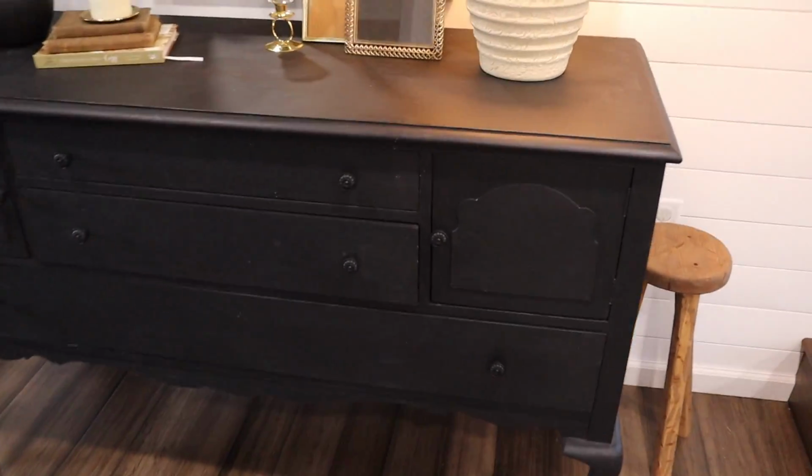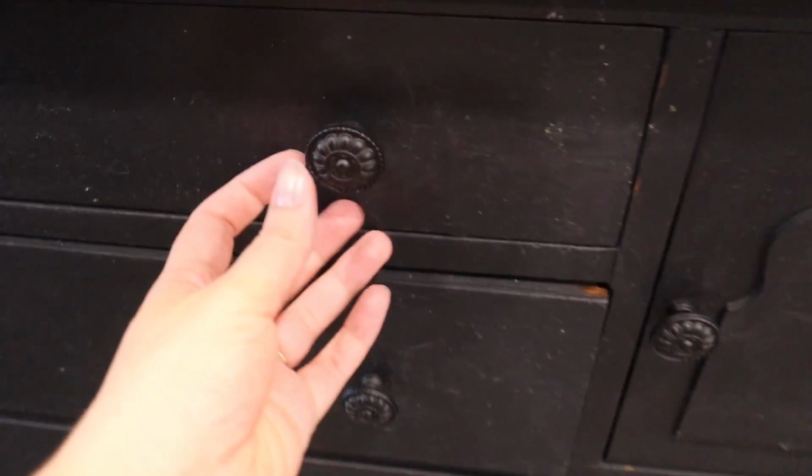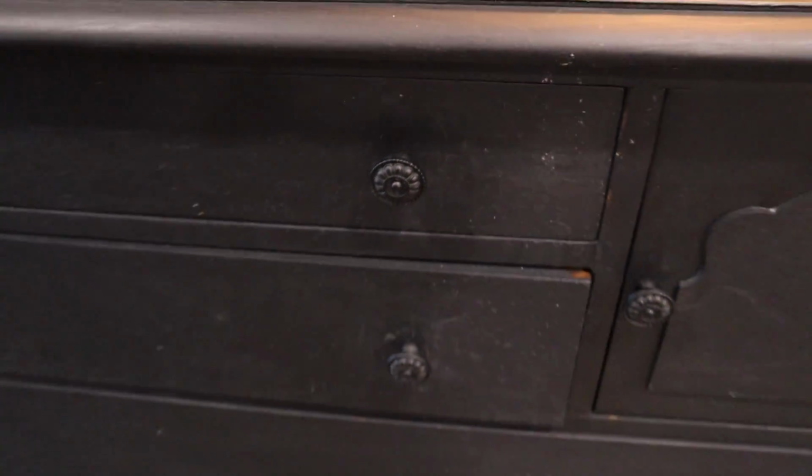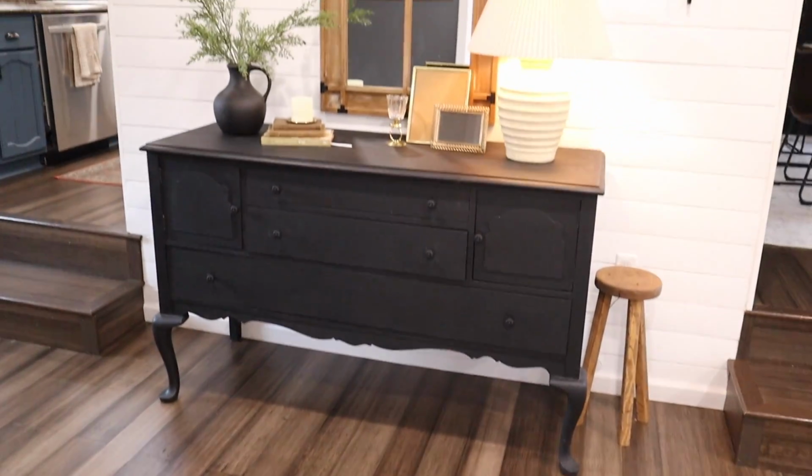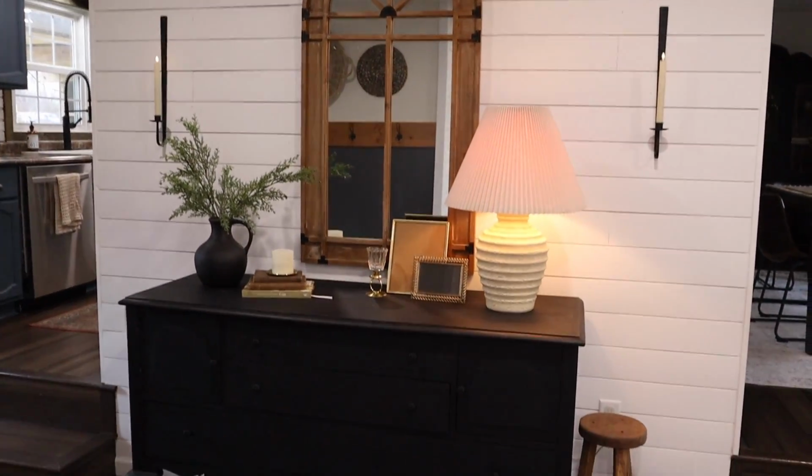So anyways, we're also going to be using some rub and buff on our knobs because I do love the matte black, but there's just nothing that really stands out with it. So yes, lots going on in our home right now.